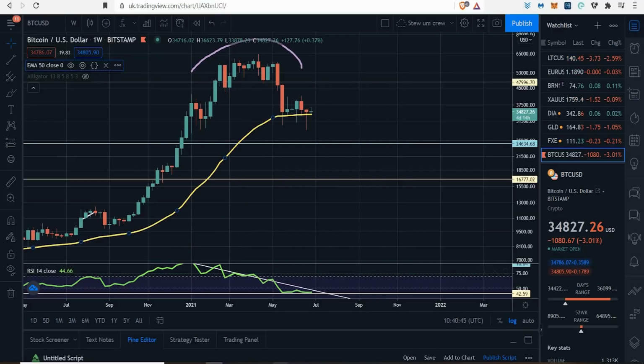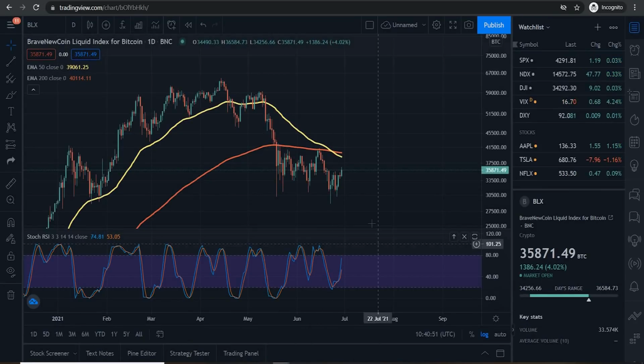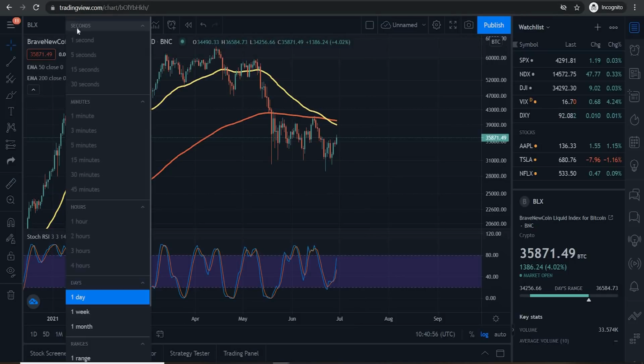And so let's just quickly take a look at this, because this will talk about the short-term perspective, as to what's going to happen in the next day or two or a week, because this is the daily chart, and you can see up here I'm on the daily chart for Bitcoin.